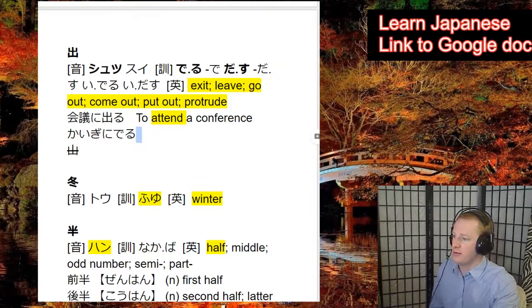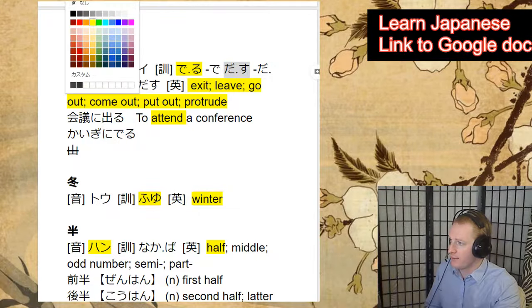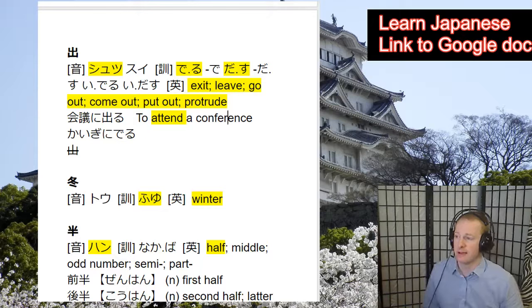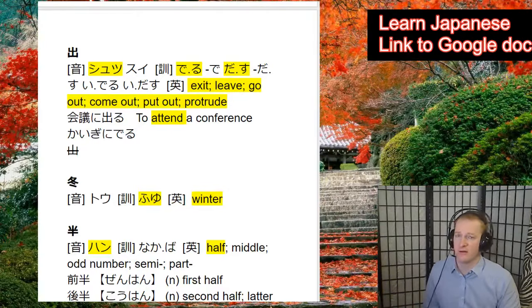So what are the readings? All right, so deru and dasu. Now, the difference between deru and dasu, most people are only going to learn this at year 12 level or above. But this is the difference between a transitive and an intransitive verb.